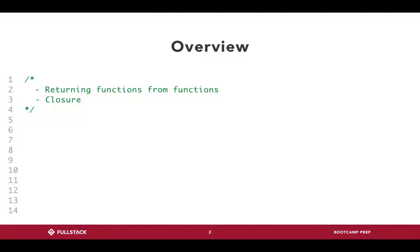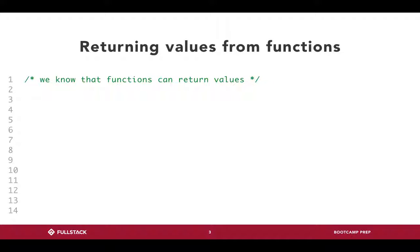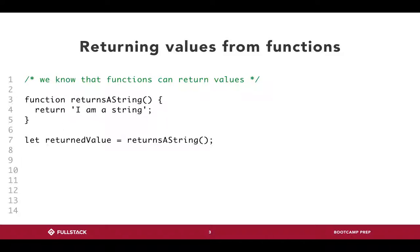Cool, so this only occurs when we return functions from functions, because that means we're creating a new spot in memory to refer to that function. That's also where we store other stuff, like its name and its scopes, although you're never going to be able to see that programmatically. So we know that functions can return values.